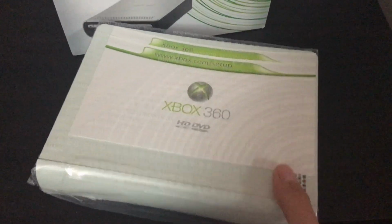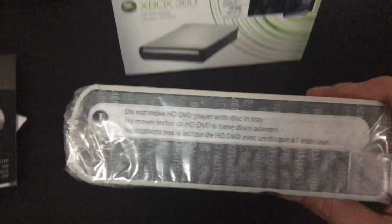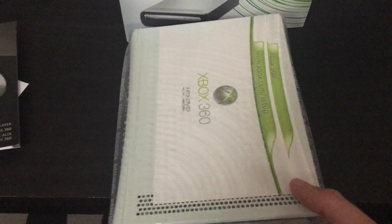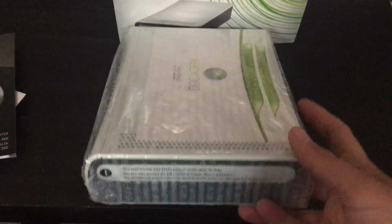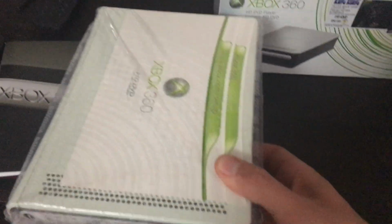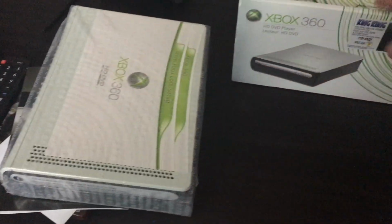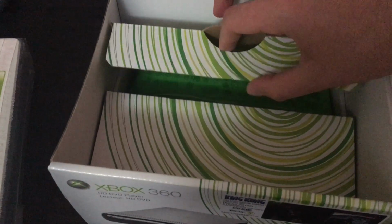So yeah, like I said, completely unopened, never used. Because I'm not entirely sure yet what I'm going to do with this exactly, I'm not going to be removing this from the plastic, just because I kind of want to preserve it a little bit until I decide whether I actually want to use this thing or just keep it for collector purposes.